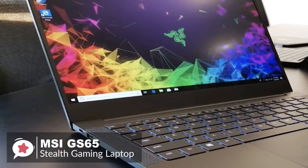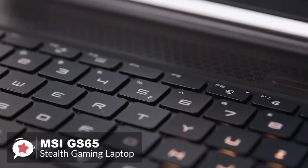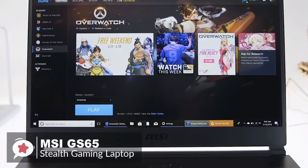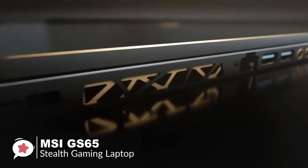To conclude, for all intents and purposes, the GS65 Stealth easily beats its closest rivals from a bang-for-your-buck viewpoint. This gaming laptop provides the very same or more with its undoubtedly gorgeous chassis for less cash than the rest.